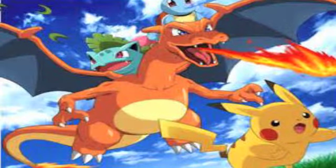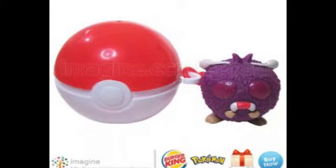You still had a wide variety of Pokemon, featuring some of the most popular, and you were never quite sure which ones you were going to get in your meal. This is due to the fact that each Pokemon came in their own plastic Pokeball keychain carrying case. So not even the Burger King employees knew which ones they had.